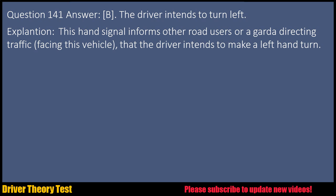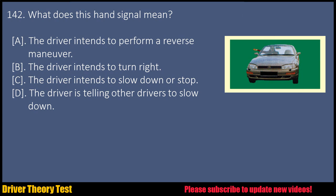Question 141. Answer: B. The driver intends to turn left. Explanation: this hand signal informs other road users or a guard directing traffic, facing this vehicle, that the driver intends to make a left-hand turn. Question 142. What does this hand signal mean? A. The driver intends to perform a reverse maneuver. B. The driver intends to turn right. C. The driver intends to slow down or stop.